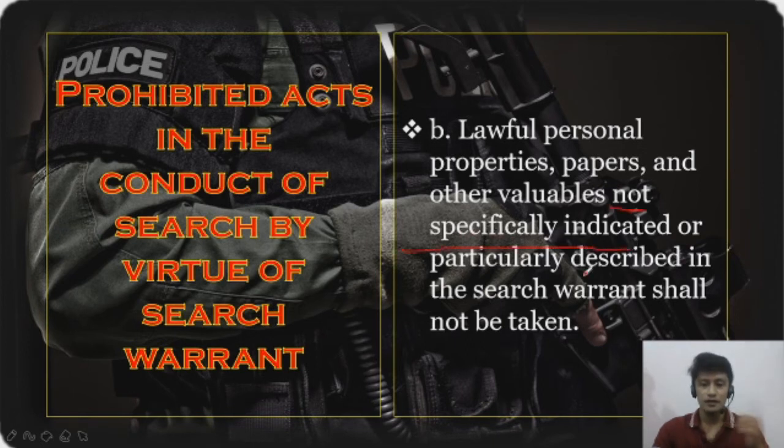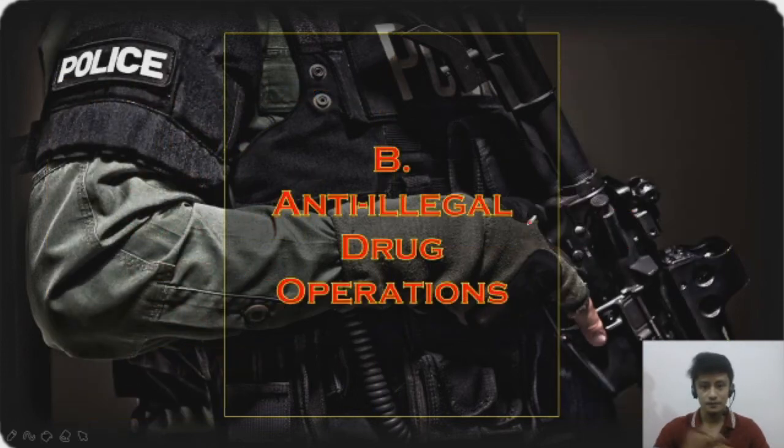not specifically indicated or particularly described in the search warrant shall not be taken. So, wag na wag ninyong kukunin unless yan ay illegal per se na sinabi natin kanina, katulad ng mga droga, or illegal drugs, or firearms, or unlicensed firearms. Okay? So, wag na wag ninyong i-violate tong guideline na to.